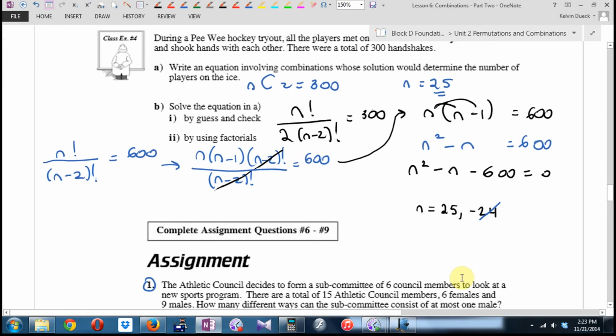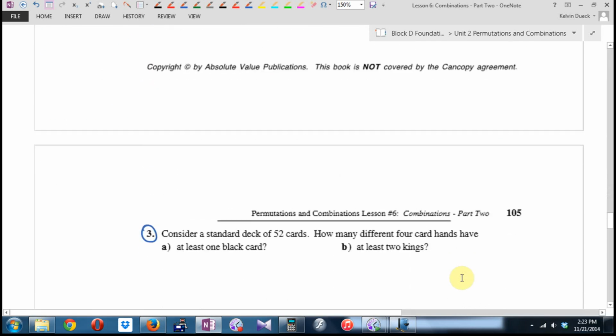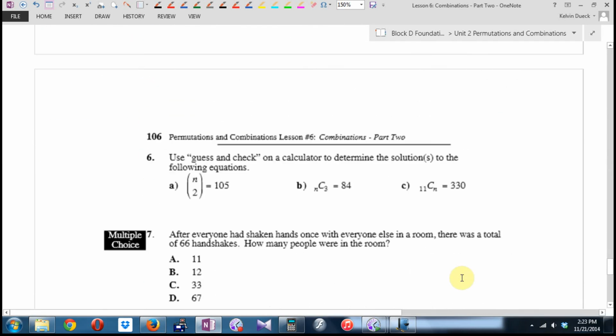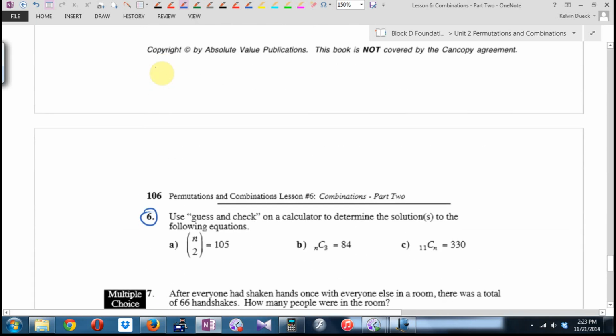What's faster, guessing or doing it algebraically? Well, you know what? I might force you to do one algebraically. I might say, guess, but for 2 marks, prove it. What's your homework? I already assigned 1, 2, 3, 4, 5, 6. You can try 4, 5. You can try 6 now.